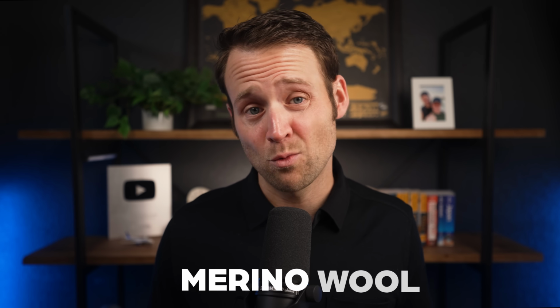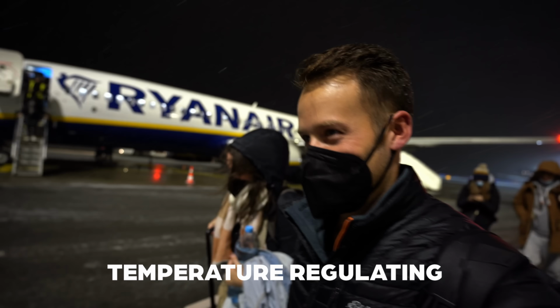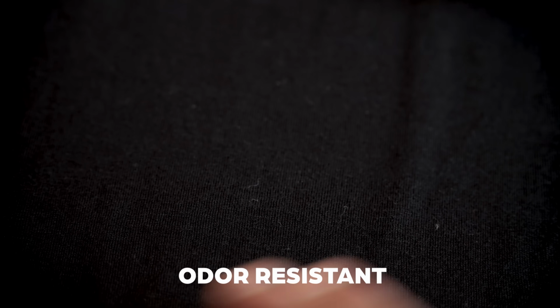For a base layer, I like to wear merino wool because its natural properties help with those temperature swings. Keeps you warm when it's cold, cool when it's warm. And I know that sounds crazy, but it's true. Another benefit of merino is it's naturally moisture wicking and odor resistant, which you might need if it's been a long travel day. Merino wool isn't the cheapest thing out there, okay?